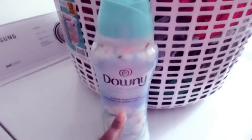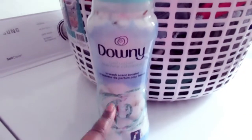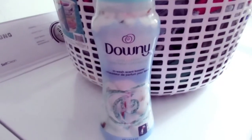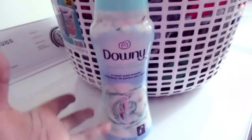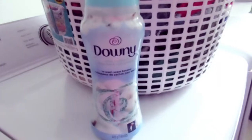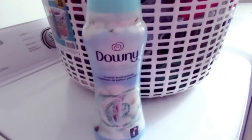And then also my sister introduced me to this Downy, I think they're little scent boosters. So I'm going to go ahead and try these. Now this is my first time trying these. If I don't like them, I'll let you guys know. But I am willing to give it a try.